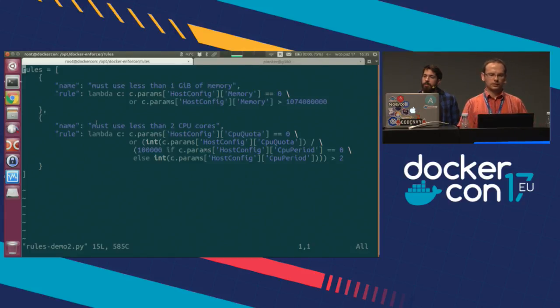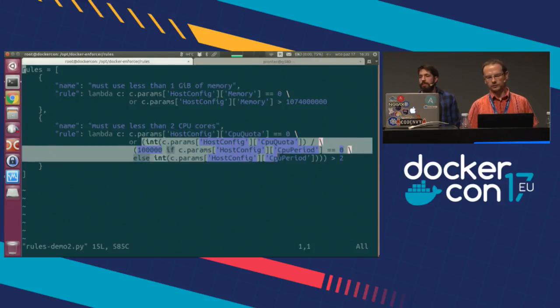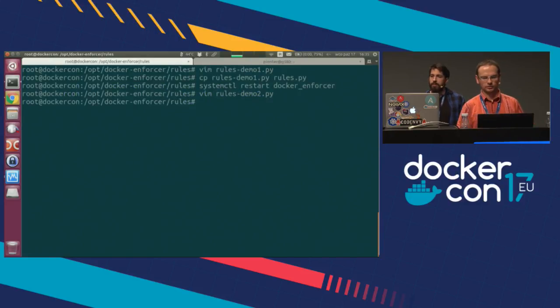The second rule checks for CPU usage. In this case, we are trying to limit the container to use just 2 CPU cores. So again, we are checking if it is set to 0, so no restrictions were given. Or we are checking if the ratio between the configured quota, CPU time quota for the container, and the CPU period constant is bigger than 2. If it is, then we will stop such a container.